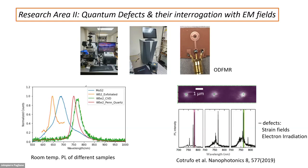This is the result at room temperature, but it turns out that if you cool it down, and if you have certain types of defects in your material, this PL peak actually splits. You have a broad PL peak, and then you get a very sharp line, which is basically single photon emission. So it's a quantum emitter, and from that transition you get single photon emission, okay? And this is a result taken from this paper here.